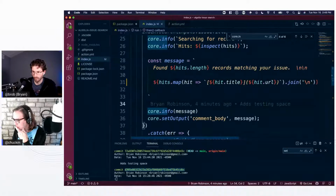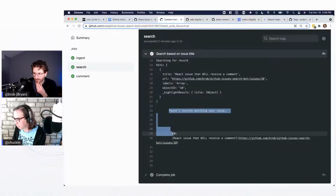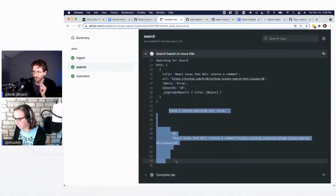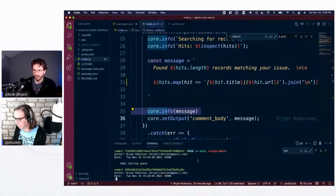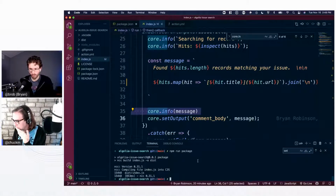Okay, and core info message is still going to get us what we want there. And let's double check that. Like we got all those lines. We have an extra layer of indent, which Alex mentioned. I think that is likely our issue. But yeah, there's no template literals in the string that comes back from our action. All right, so we got to go through our packaging dance. npm run package. But obviously Markdown is working, right?